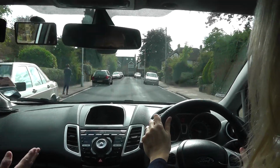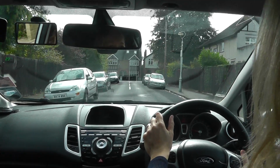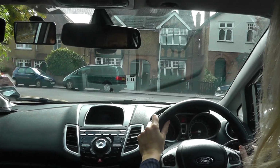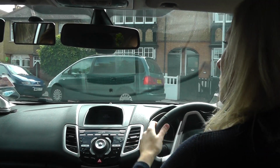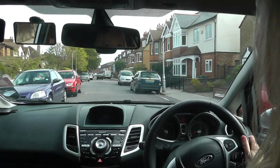So again, just take that position a little bit earlier. You're kind of coming up and then just moving at the last minute. And we're going to turn left. And we're going to turn right.